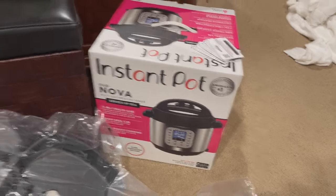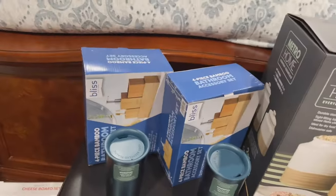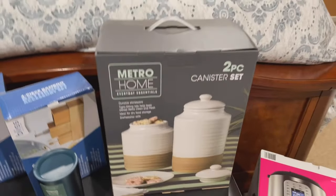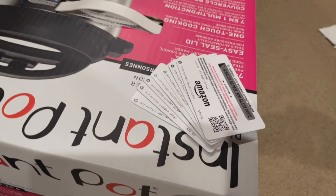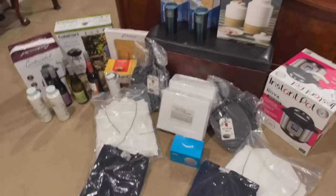It's like 15 pounds. We got these bamboo accessory things. Yes, they will be gifts. And this canister set from somewhere. Got these Amazon gift cards here. That's $210 worth of Amazon gift cards. So, that's the haul of the gifts.